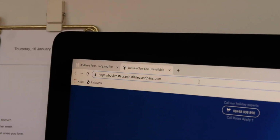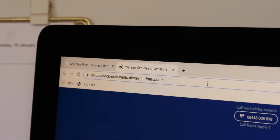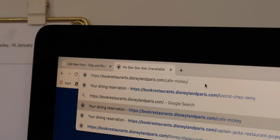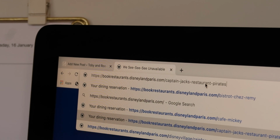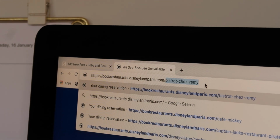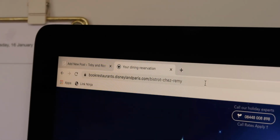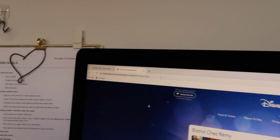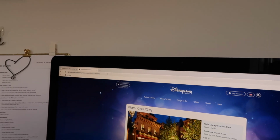But we're going to go back up to that top part, and put in after that a slash and then the name of the restaurant with a hyphen between each word. Now, some of these were a bit fiddly, but take, for example, the really easy one, cafe-mickey, bistro-chez-remy, which is a really popular restaurant. And then you should see up comes a booking screen.